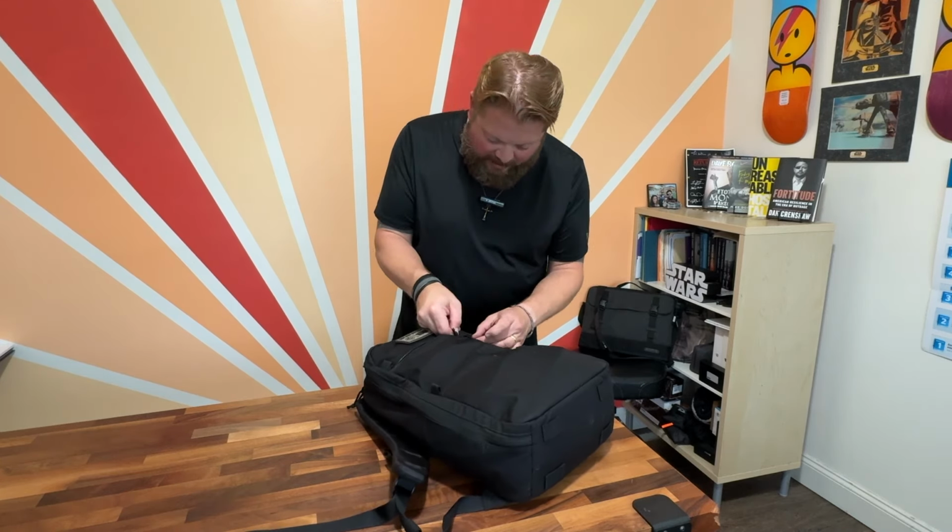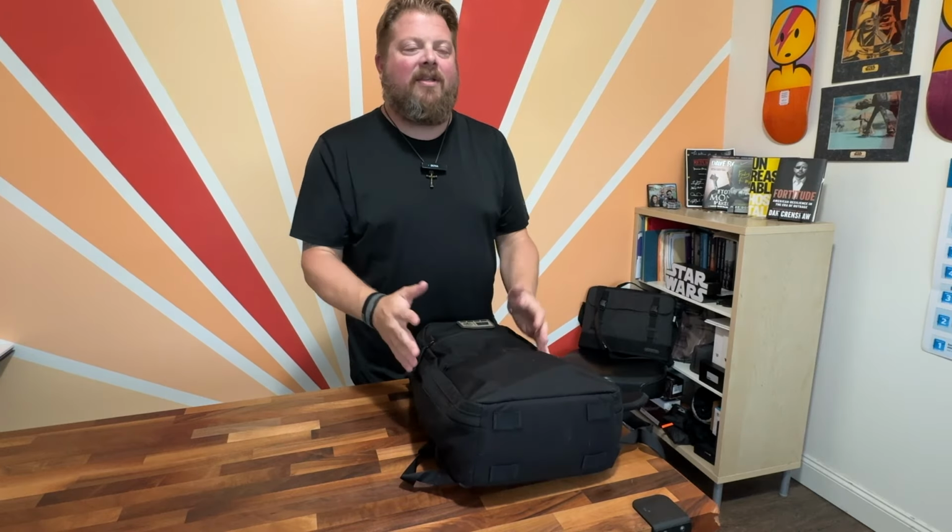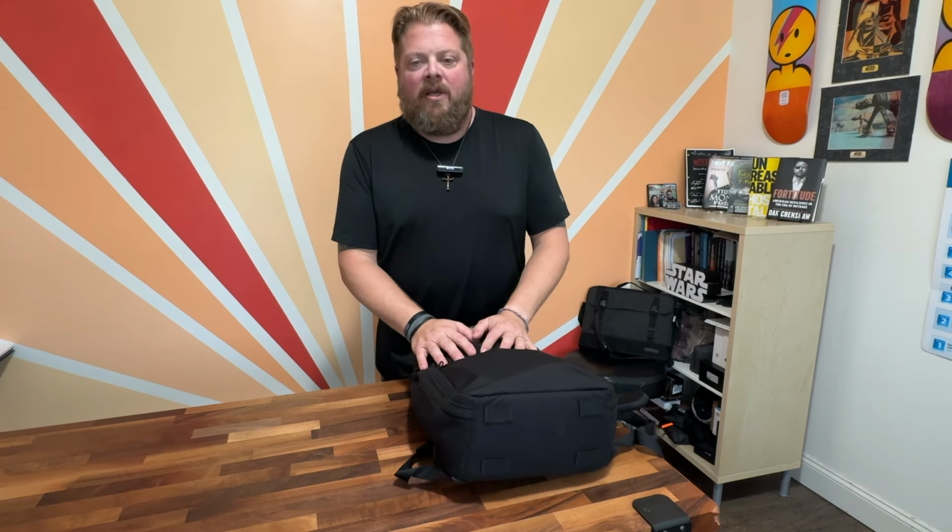So that's from a bag construction standpoint. I'm a big nylon fan. I don't love Cordura. Every Cordura bag I've ever used, I don't know, it's just stiff.